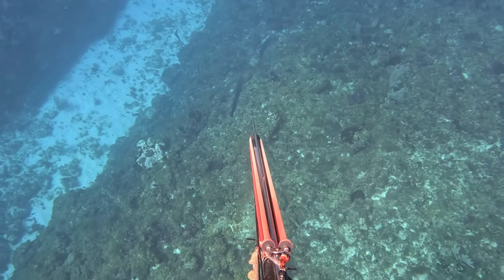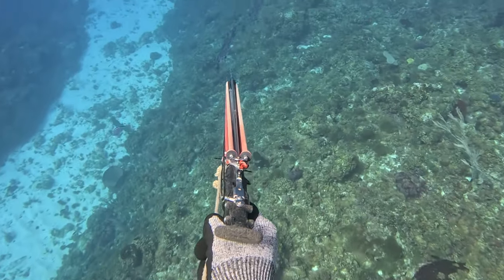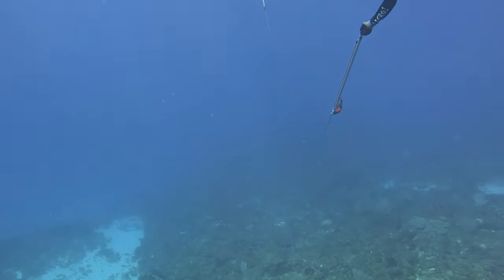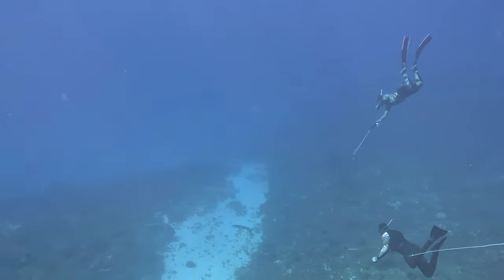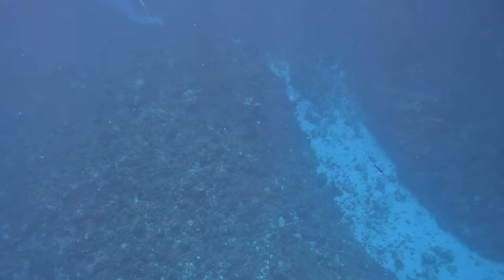here. I couldn't get close enough because it was three of us there. I didn't rush any shot. I just surfaced. Jake and Marcus made a dive. As you can see there, Jake has the red belly on his spear. Marcus took a shot, but the barracuda sighted the shot. Let's look at what happened on Marcus' side now.